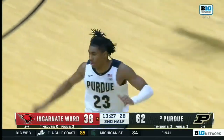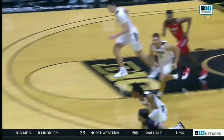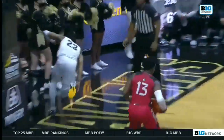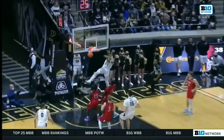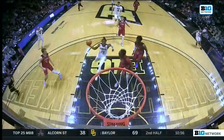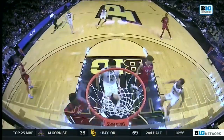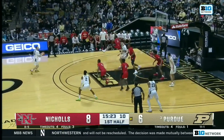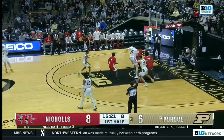The most explosive guard in the country. Check out his speed. Gets to the rim in less than five dribbles with the finish. Defense doesn't even want to jump. They know he's big, he's strong, he's athletic. Anytime he has a full head of steam. There's been so much made about him being simple, whether it's as a passer and as a scorer. Travion Williams able to get his game on a little bit more.